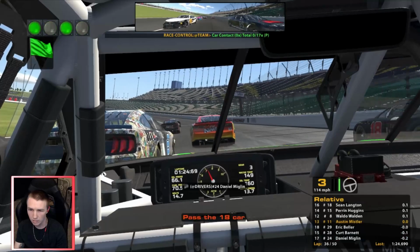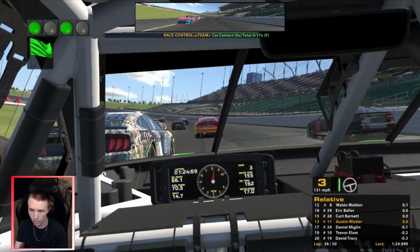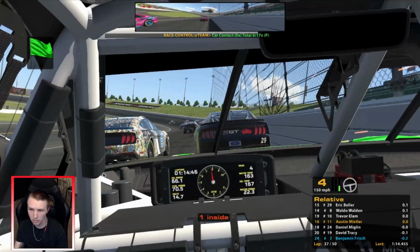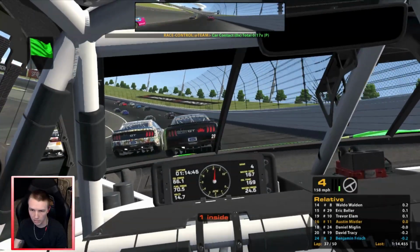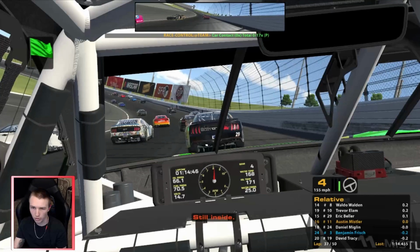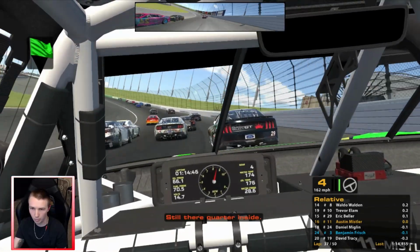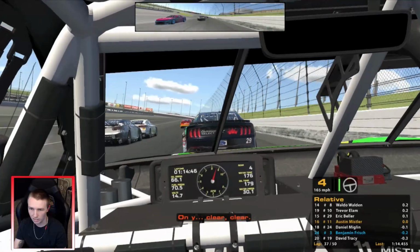They just jumped the restart completely. Well, that's unfortunate for us. And I get in the wall trying to get up to the outside lane. Oh, there's definitely going to be a wreck immediately. It just looks like it. Everybody checked up in front of us, which sucked.